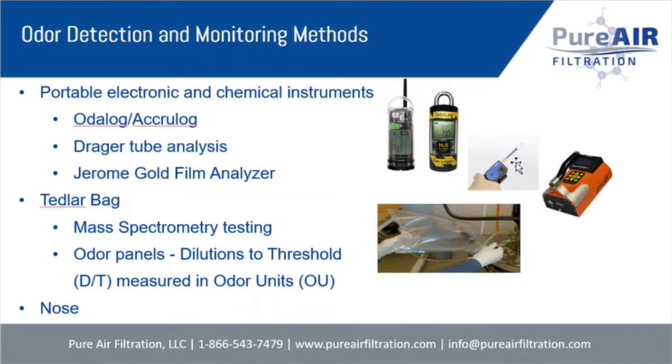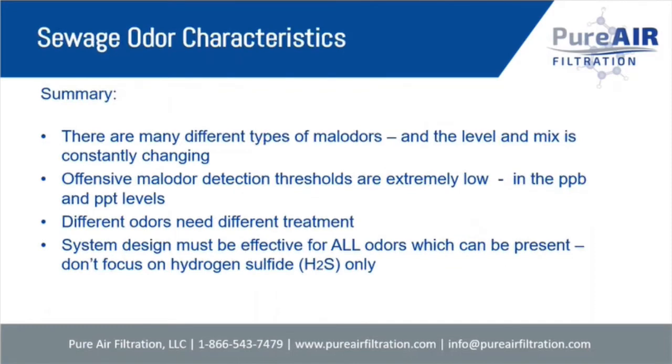You can use these Draeger pumps to actually sample air and pull it through these tubes. And then Tedlar bags, if you're not familiar with them, and also Summa canisters are ways that you can collect air samples and send them off to a lab to be tested. This is a lot of what we do when we're working with customers to define what their odor is, and also to confirm that the odor control system works as it's supposed to.